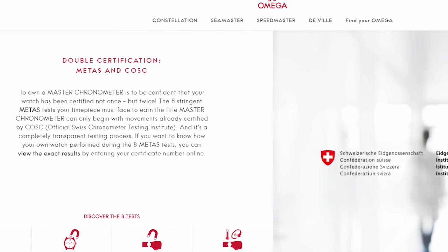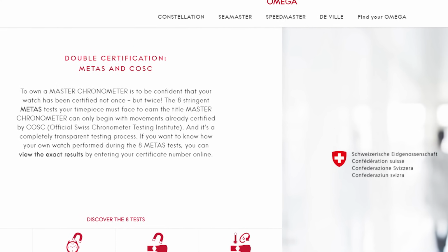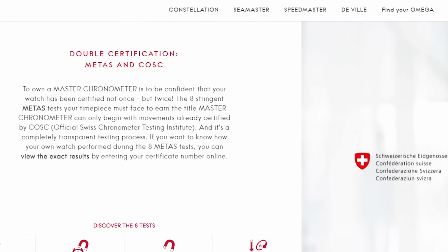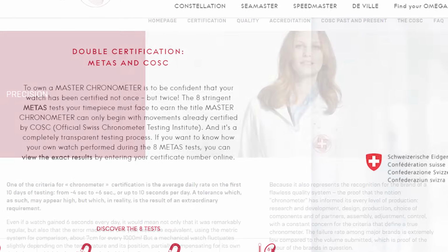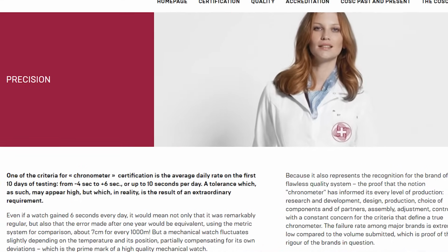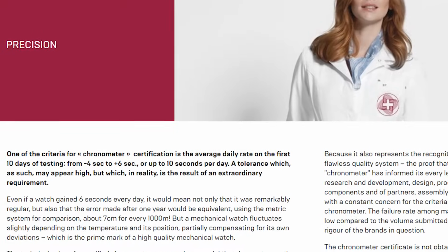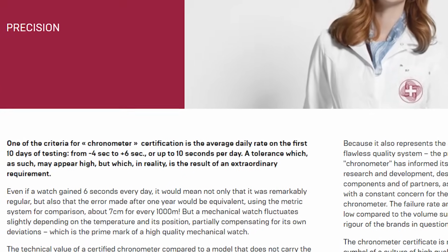So before we get into what that means exactly, most of you are probably familiar with the term COSC certified. It refers to a certain margin of error, or accuracy I should say, that the movement is allowed to have to be certified as COSC. Generally, that's +4, -6 seconds a day, and this is no easy task for a mechanical timepiece. In fact, less than 5% of Swiss watches actually carry this badge.